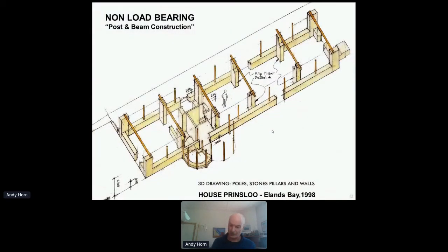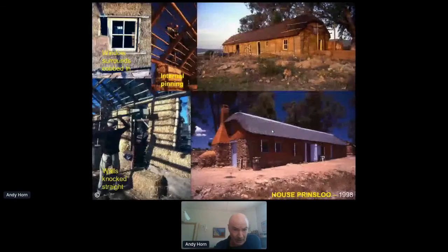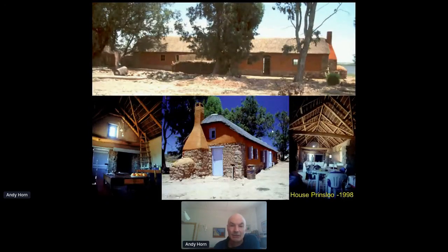My first straw bale building was non-load bearing, post and beam, and was built off a ruin. So the foundation was actually a ruin. We reused some of the mud bricks and filled in with straw bale, and then used cob, because that's what I knew, and I knew cob would work with straw. So we filled all the gaps and around windows and so on. You can see that's the restored ruin.